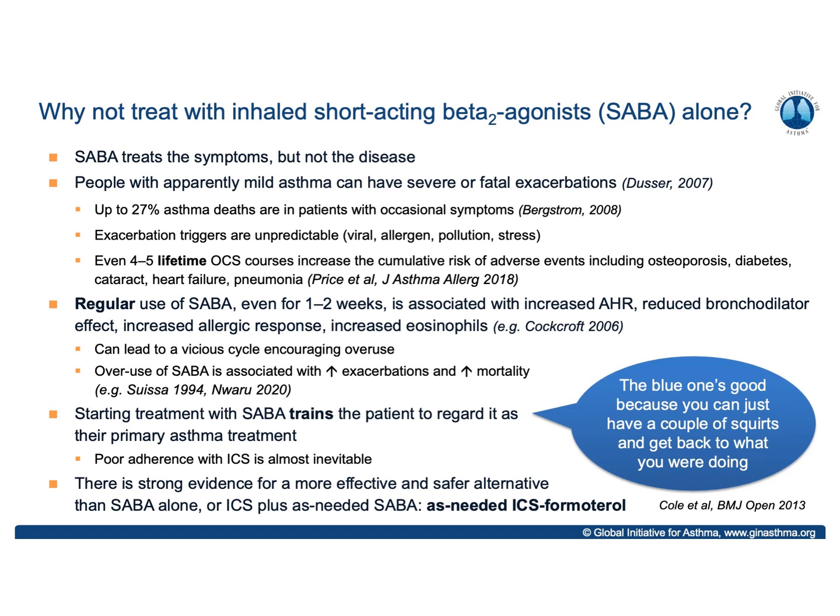It has been found that overuse of SABA, like using more than 3 inhalers of salbutamol in a year, has been associated with an increase in exacerbations and an increase in asthma-related deaths. So starting the treatment with SABA actually trains the patient to regard it as their primary asthma treatment. So we have to recognize, as early as now, that we have to start the patient on a regimen that contains an inhaled corticosteroid. Specifically, it should be an as-needed ICS formoterol, even for patients with intermittent asthma or partly controlled asthma.